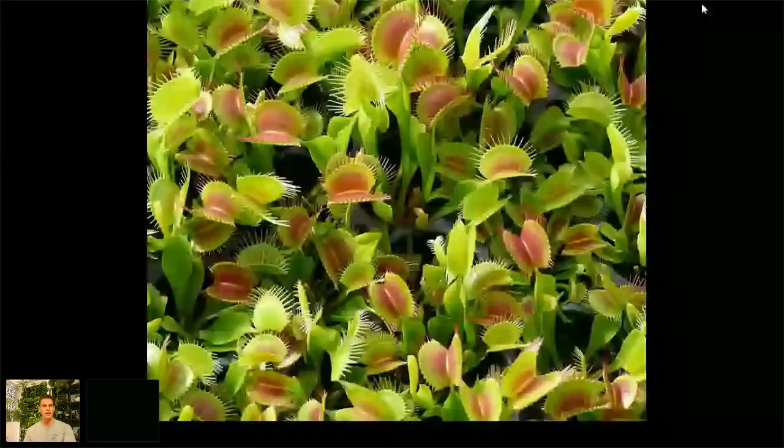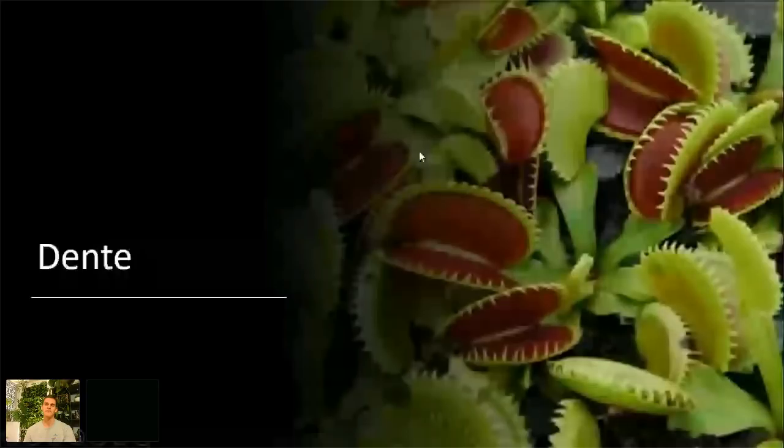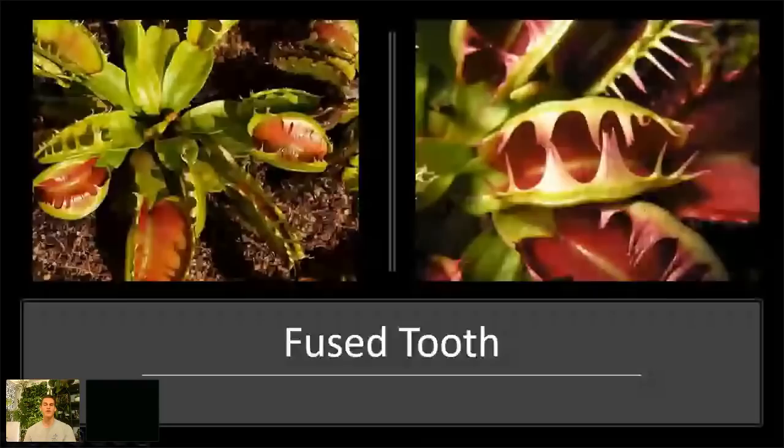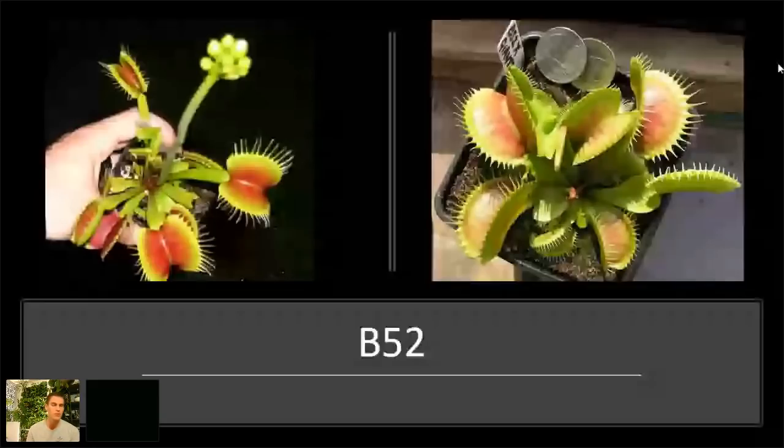And people took this, and you can see how this has beautiful long lashes, and then they found one that had tiny teeth, and they called it dente. And this is a great example of artificial selection. People found one that was a little more funnel shaped, and they created this one. People found a mutant that had fused cilia or fused teeth, and they called it fused tooth. And then this one, B52, is one of the monsters.